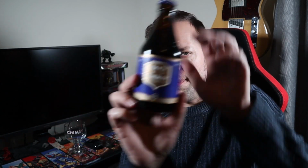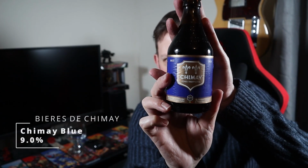It's Sunday night, which means it's trad beer night, and it's not just any Sunday night, it's New Year's Eve. And the beer we're going for tonight is a big one. It's from Belgium. It's this one. It is the Chimay Blue, and the Chimay Blue weighs in at 9% ABV. This is a 2023 bottle.